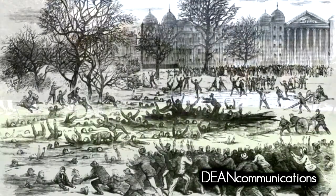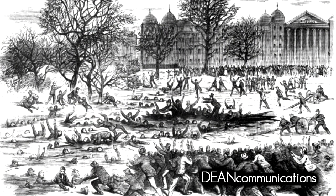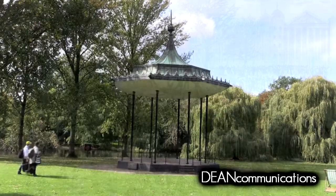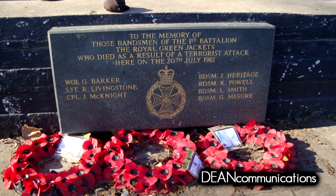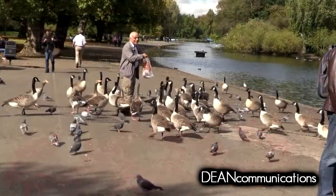This was the site of 2 major tragedies. In 1867, 40 people died when the ice on the frozen lake gave way. In 1982, 7 military bandsmen were killed when the Irish Republican Army detonated a bomb.